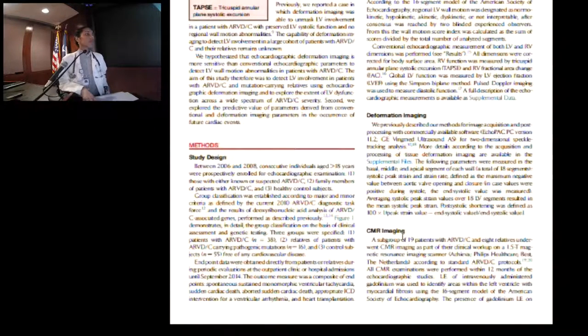Because there are 18 segments of the LV? That's what they had specified here. Yeah, 18 LV segments, so they averaged it over those 18 segments. Do they have a picture of those 18 segments? There should be a figure coming up later on. Okay.